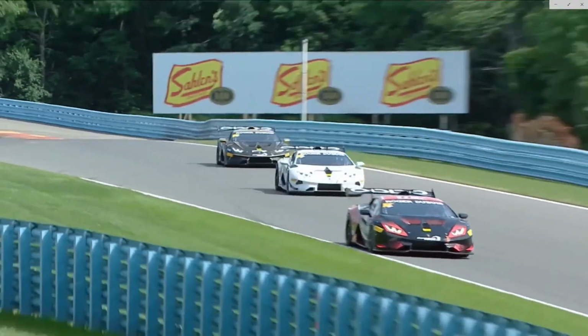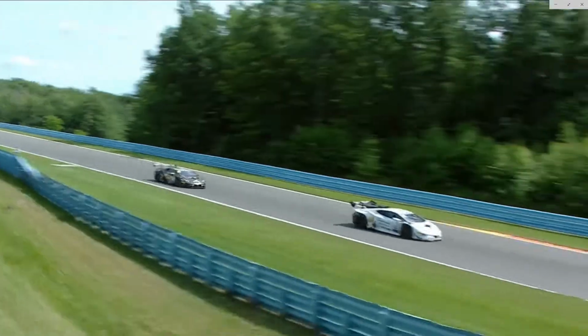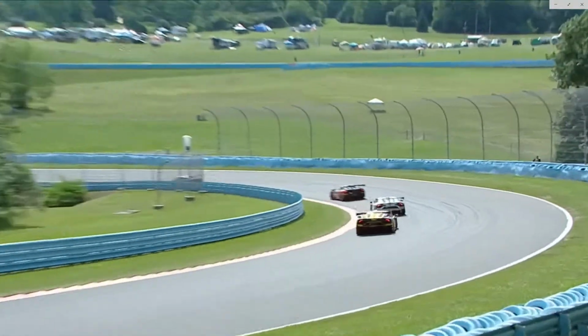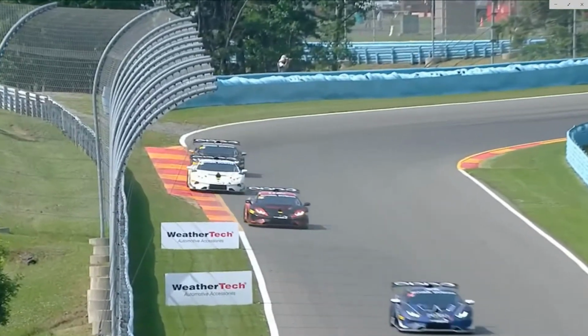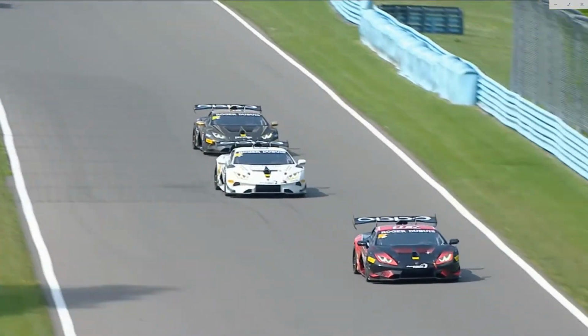No, you've got to look after the curbs here as well. We've seen some problems here in the past, and abusing the curbs is also not recommended by Pirelli. So most of the drivers, you'll see them steering clear of the curbs as much as they possibly can.